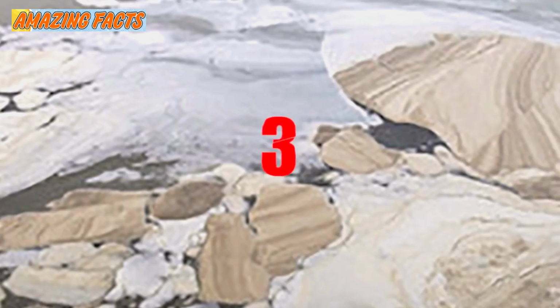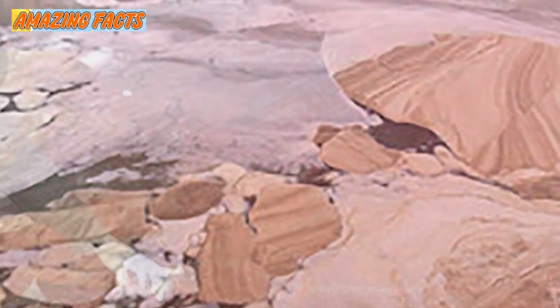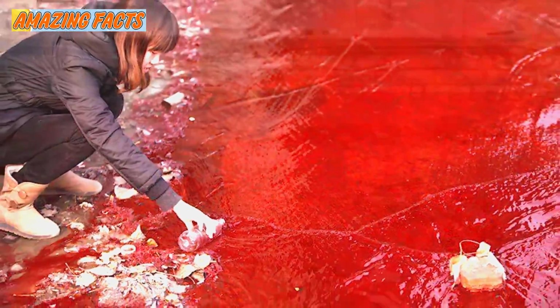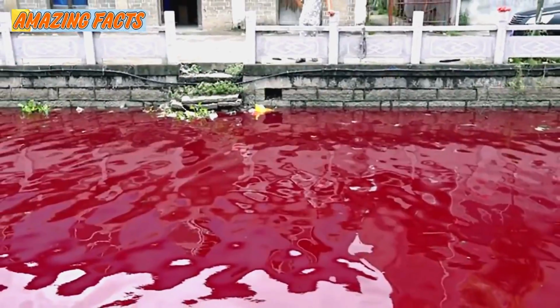3. Here, chemical waste lies stagnant beneath a sheet of ice. One woman stops to fill up a water bottle of the nasty stuff just to show other people how bad the conditions have gotten. It looks like a river of blood, not water.